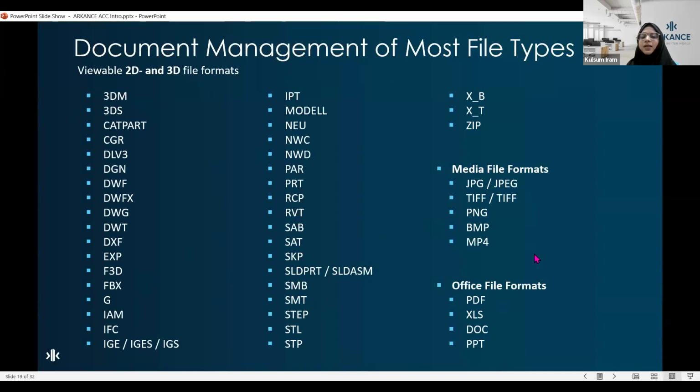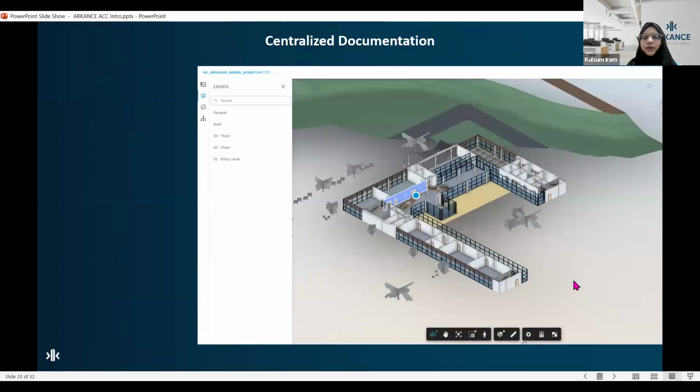All these are the 2D and 3D file formats which can be viewable on the cloud, so that you can simply put these kinds of files onto a cloud, and you can also view what files we have and what type of file we are going to look forward to. So all these things are also possible over here.